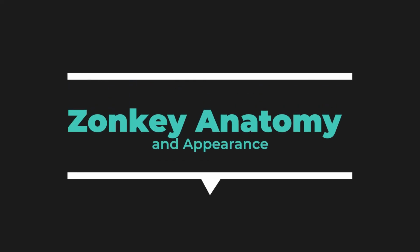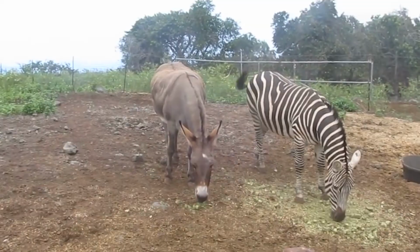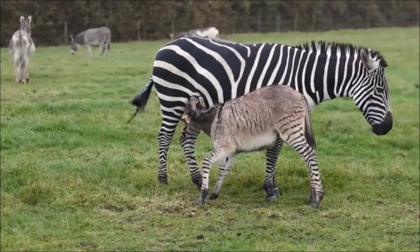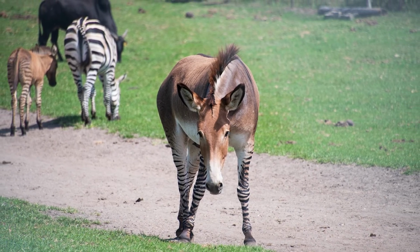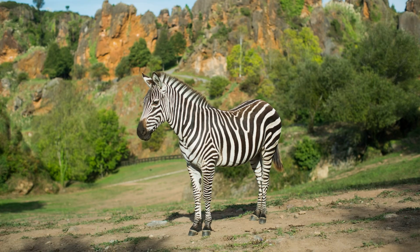Zonkey anatomy and appearance. The zebra and the donkey are closely related to one another, and both belonging to the horse family means these two species share a number of similar characteristics, including their size. The Zonkey tends to be of a similar size to these animals, but takes on a more definitive donkey-like appearance, with the obvious exception of inheriting the uniquely striped pattern on their fur from their zebra parent.